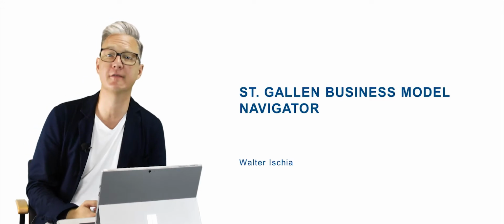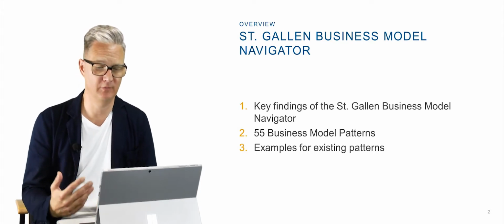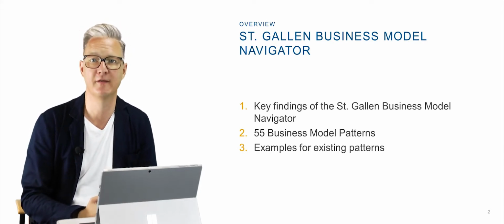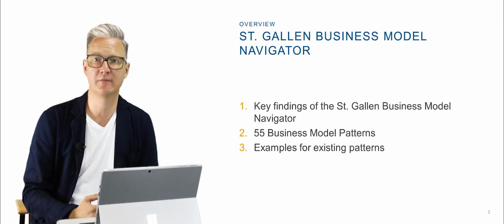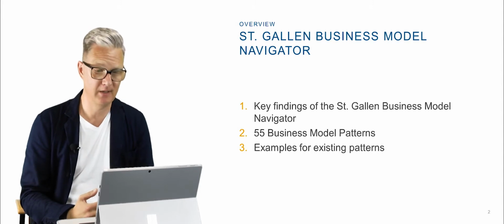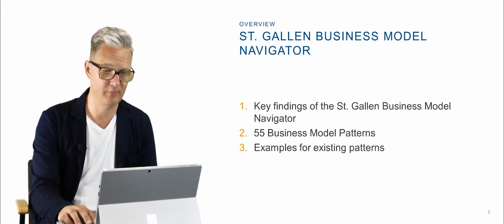Now we're talking about the St. Gallen Business Model Navigator. What are we doing now? I will tell you about the key findings of the St. Gallen Business Model Navigator, which is a piece of research done by the St. Gallen University. I will tell you a little bit about the 55 business model patterns, and I will give you some examples for existing business models. That's what we're gonna do.